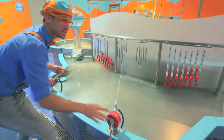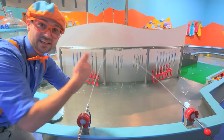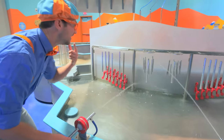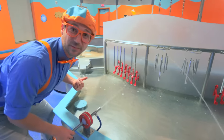Do you hear that? Oh, these little water squirters are squirting these metal pieces, and these metal pieces are hitting each other, and they're making noise. Listen! Wow! That's some beautiful music!